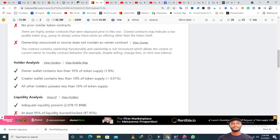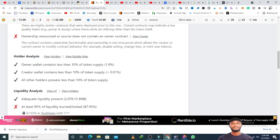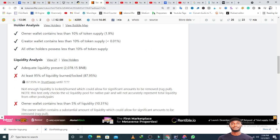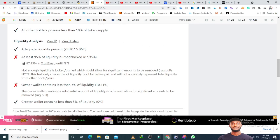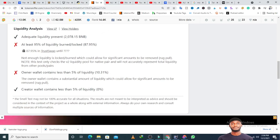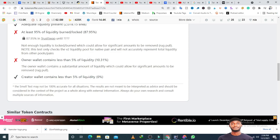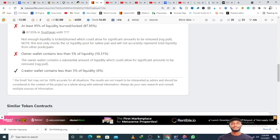The owner wallet contains less than 10% of the supply. Creator contains less than 10%. All others contain less than 10%, which is true. There's adequate liquidity, 2078 BNB, which is very, very good for the liquidity. And 95% of liquidity bonds are locked. 87.95% is locked in TrustSwap. Okay, owner contains 10.31%. Creator wallet contains 5% of liquidity.